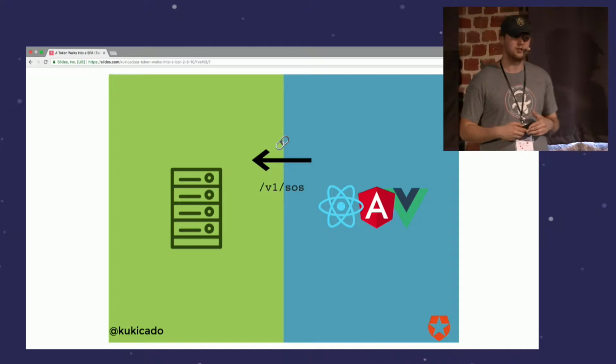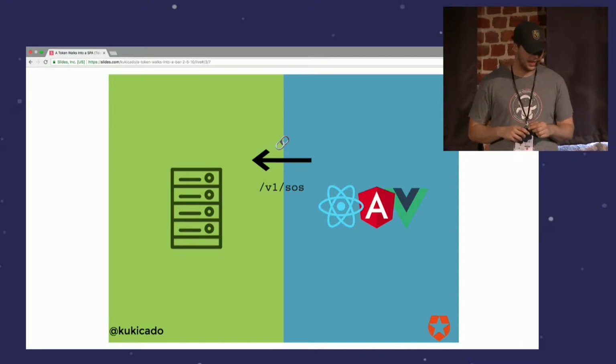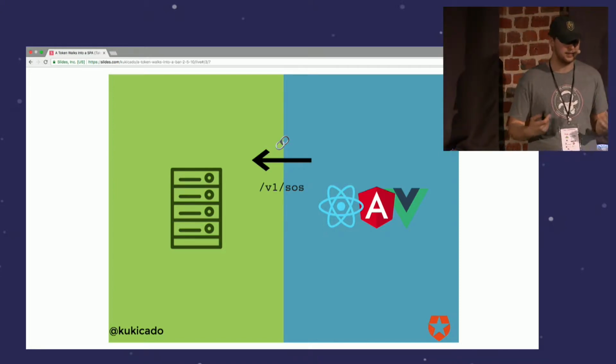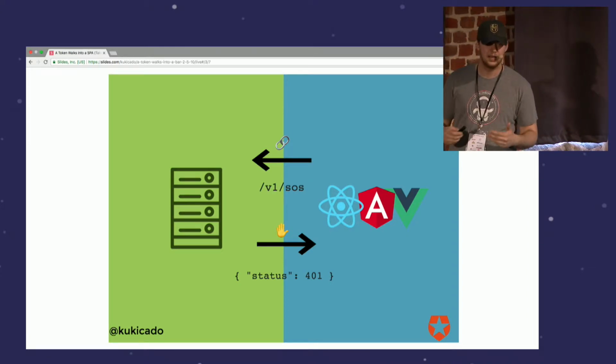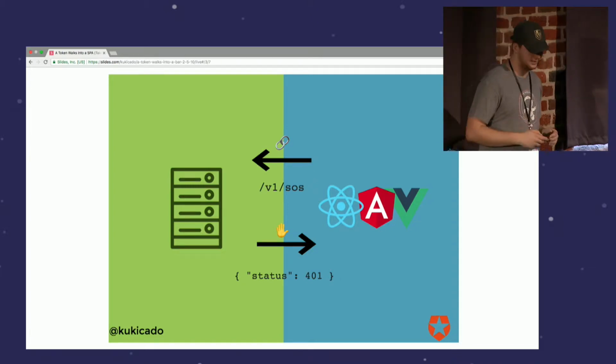And the first thing our server is going to look for is the existence of a JSON Web Token in this request. And obviously, our user isn't logged in. We don't know who they are, so there is no JSON Web Token to be sent. So the server right away just responds with a status 401 unauthorized, telling us that, hey, we don't know who you are. You need to be authenticated to be able to do this.